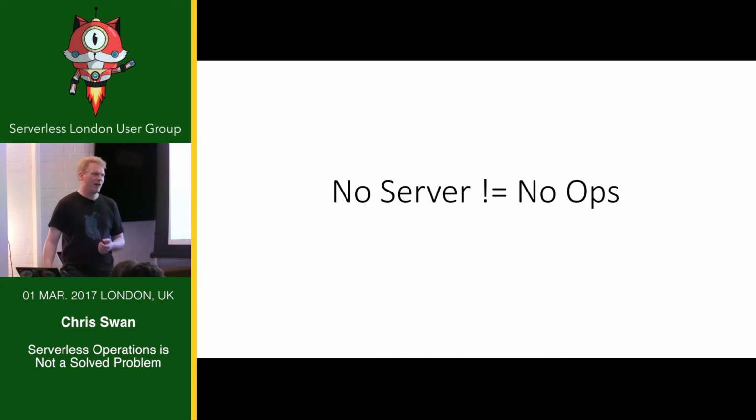So the TLDR for this talk is: no server does not equal no ops. Amazon, Google, Azure, pick your poison, may have taken the servers away from you, and they might be managing the servers on your behalf. But ops is still there. And all of the ops challenges are pretty much still there. So there's a lot still to be done.